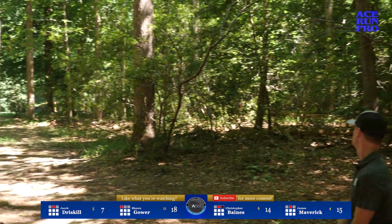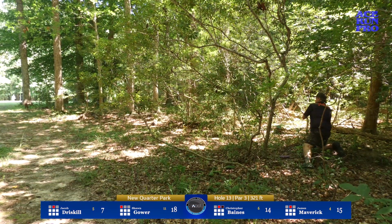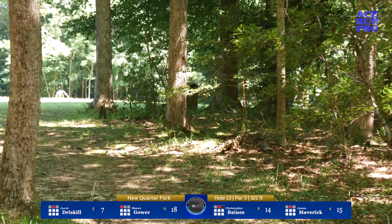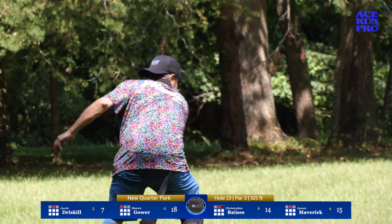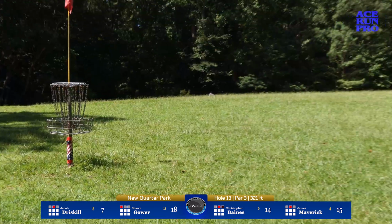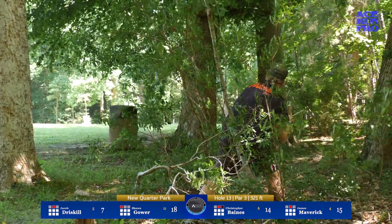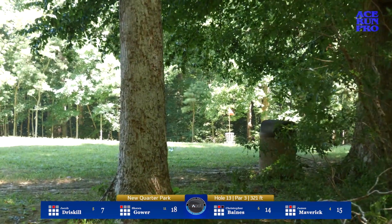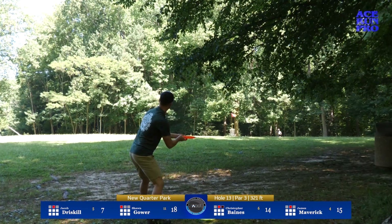Ooh. Oh, man. And Chris clipping that tree, getting punched to the right-hand side. Wheels kind of falling off the wagon here a little bit on these last couple of holes. A good recovery scramble here pushes him out towards the opening. Shawn playing that spike steep hyzer there, puts him on the right-hand side. He's still fighting to get outside. He's finally outside to have a look at the basket.